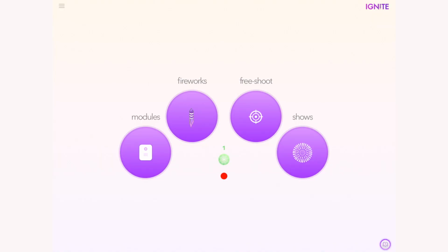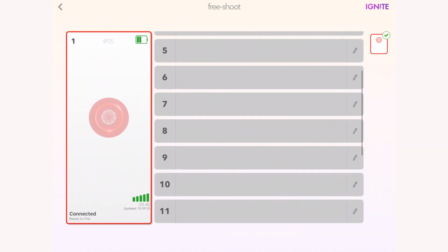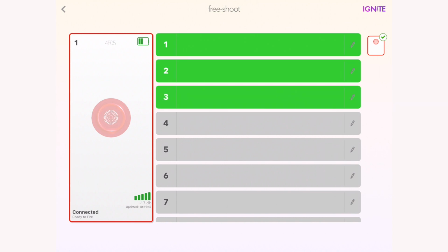So let's jump to the free shoot part of the app, which for me personally is where I'm probably going to be doing all of my firing. As expected, in a nutshell, you get 18 cues listed and the ability to fire them in any order. So the app essentially becomes a touchscreen version of a remote control. When you connect an igniter, you get a green color showing on that cue to confirm there's continuity. And after you've fired, the cue goes red.